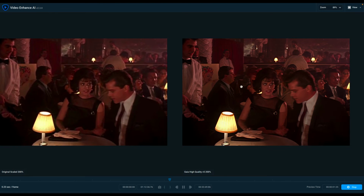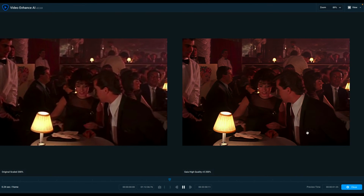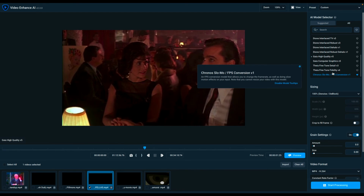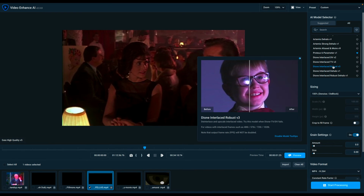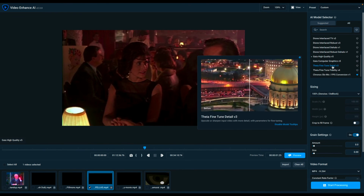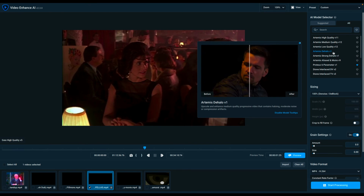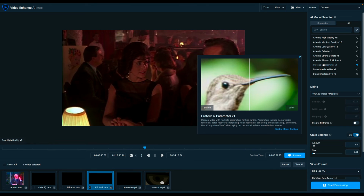And again, it kind of looks like the sharpness level is boosted on this particular model. It looks okay. But another cool thing you can do with this is adjust the sizing. So they have some that you can choose where it doesn't modify the size. It just focuses on the denoising and getting rid of blockiness. And we're going to use the Proteus 6 model, or is it the Artemis? What's it called? Where did you go? There you go, Proteus 6.